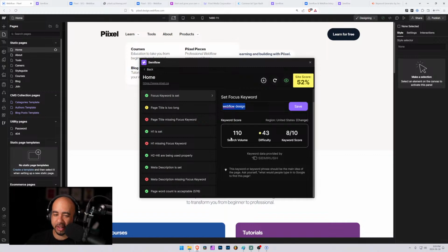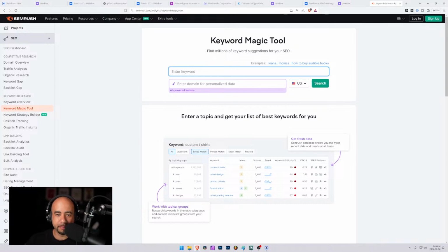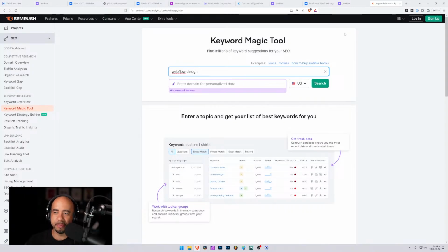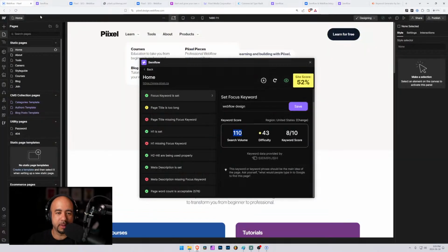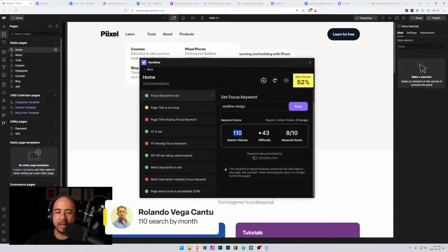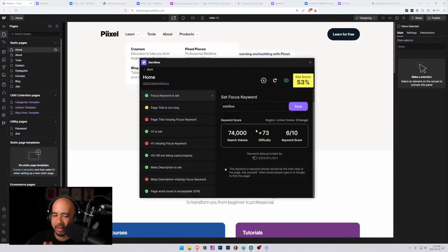Yeah, so this is actually very interesting. Again, search volume was 110. What does that 110 even mean? Maybe it can't mean that only 110 instances of people are searching that in all of the United States. There's more people typing in WEBFLOW than that, I would imagine. I'm just thinking that 110 has to be some kind of scale.